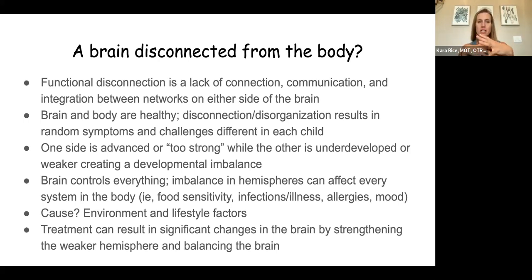And this is going to look like different symptoms for different kids. But typically when this happens, one side is a lot more advanced. So you might have a child, and we see this a lot, who's extremely smart with math, but they can't sit still. They have no body awareness. They can't jump with 2 feet. They can't ride a bike, but they're extremely smart in math. They're hyperlexic. Maybe they were reading when they were 2 years old, these amazing skills.